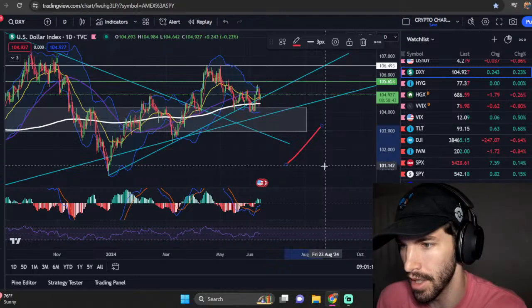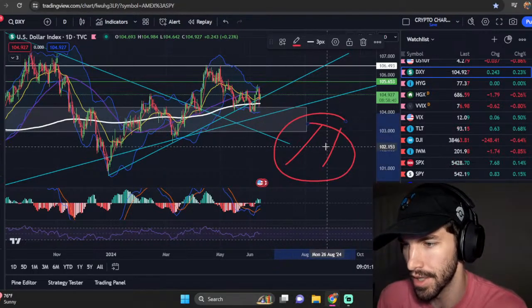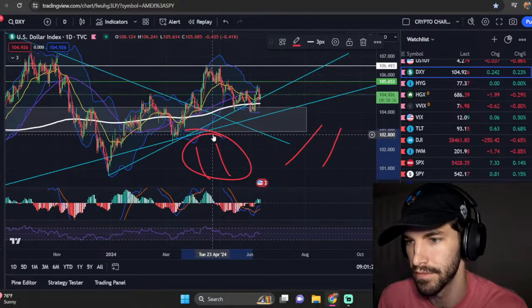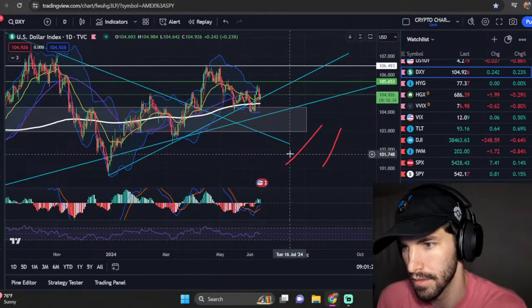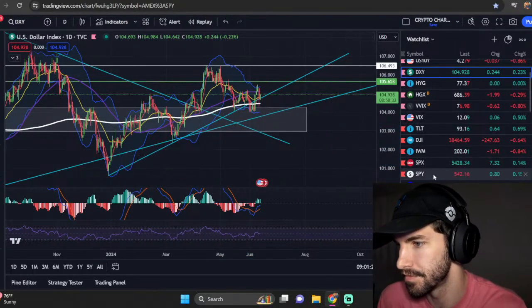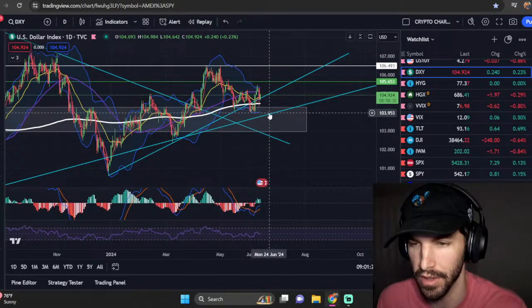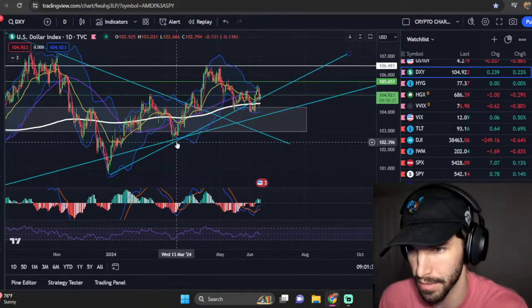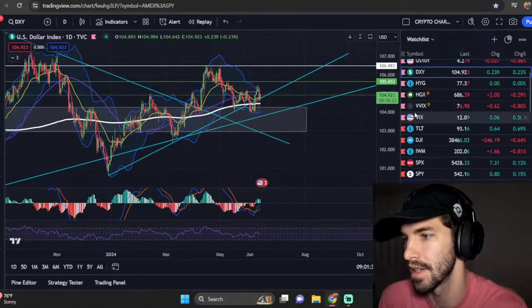So dollar up, SPY up, insider selling. Dollar down, SPY down, insider buying. Keep it simple. Now, these have to be good moves, by the way. They can't just be little trickle downs and things like that. You need to see big moves like this while the SPY is going up to say insiders are selling.